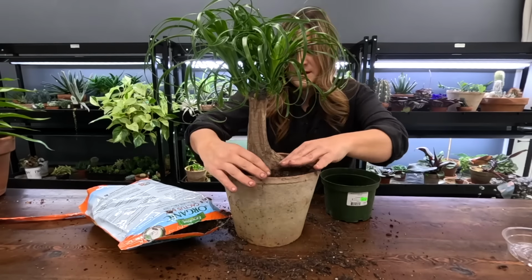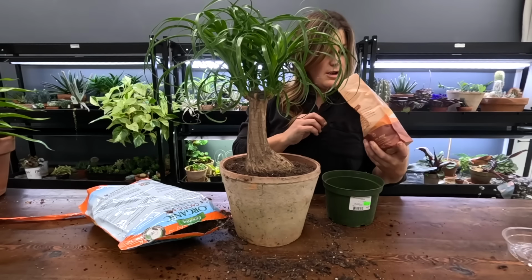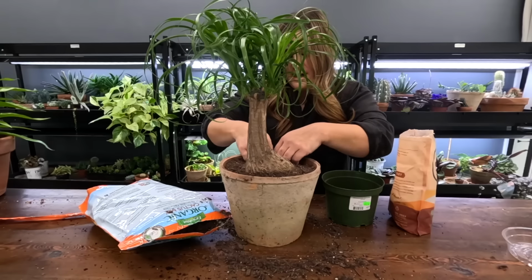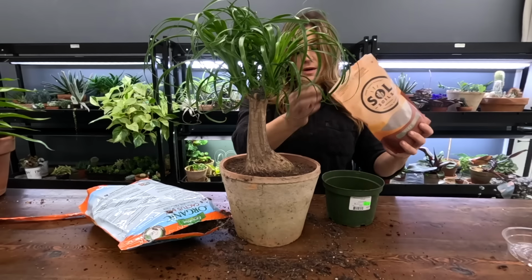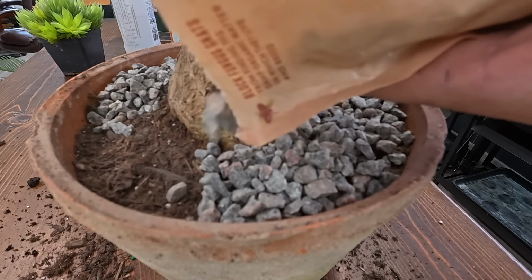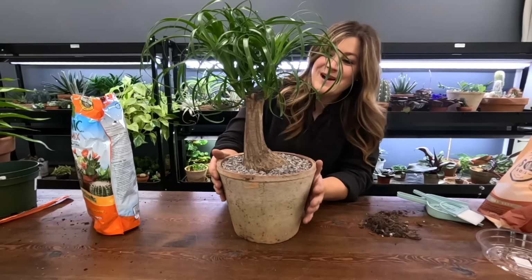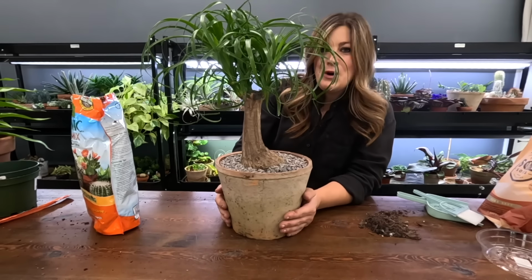Do a nice rock top dress on this one, I think. See what kind of rocks I can find. I'm going to use these in the color gray, Kona gray. Hopefully I have enough. When I do a rock top dress, I want to make sure all the fluffy soil is tamped down and that the rocks have a really nice bed of flat soil to nest on top of. Doesn't that look pretty? I'm so excited about this plant. And it's actually surprising to me that I've never actually owned one of these.